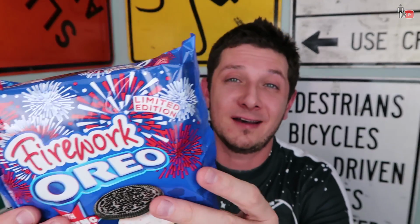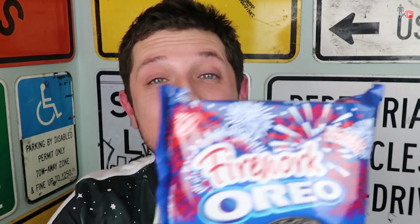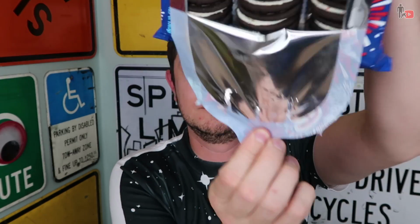And this next one, we have Fireworks Oreos. Obviously, this has been sitting on my shelf since the 4th of July. I was really intrigued when I picked this one up off the shelf because it said with popping candy inside, which means that Pop Rocks, another giant brand, probably said, absolutely not, Oreo. That is a terrible goddamn idea. I'm gonna find out.